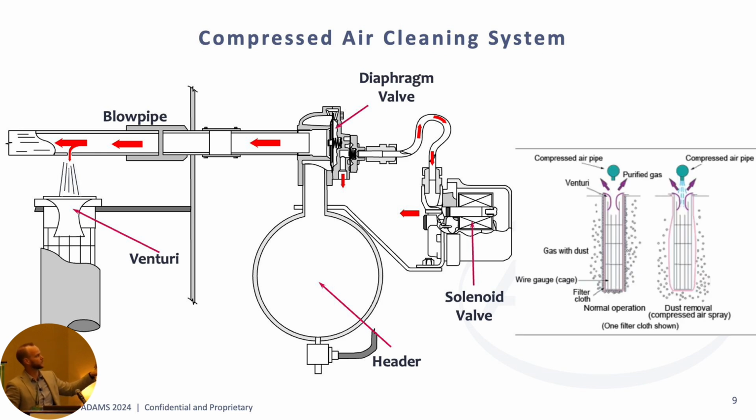On your left, you'll see the contaminants being captured on the filter, and on your right, you'll see the air being pushed through the venturi and flexing the filter to knock the dust off. The dust is then dropped to the bottom of the collector.